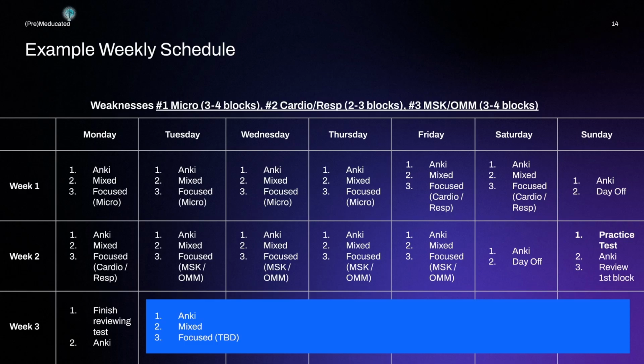And then on Sunday, that's where we take a new practice test. If you can, try to also get your Anki in after the practice test and review the first block. I know it's a tall order, but it will save you time in the coming days. If you can't do it, it's not a big deal. Just work on it over the next couple days. So the day following the practice test, finish reviewing the remainder of the test and get through your Anki. You're not doing additional mixed and focus blocks on test day and test review days.